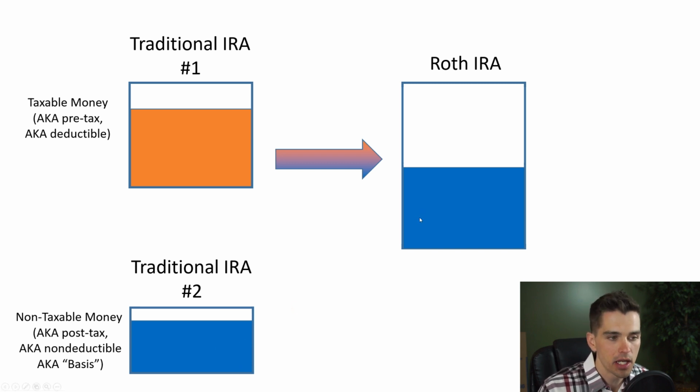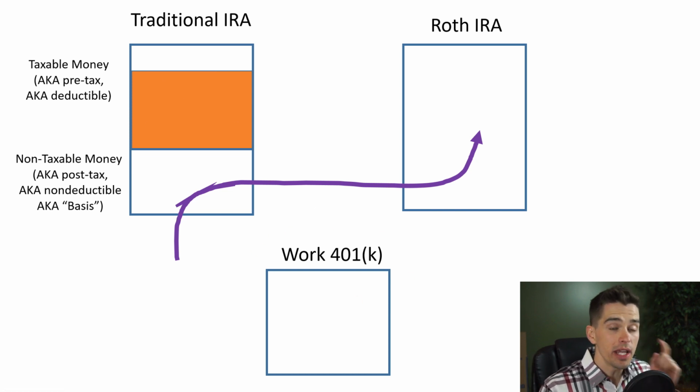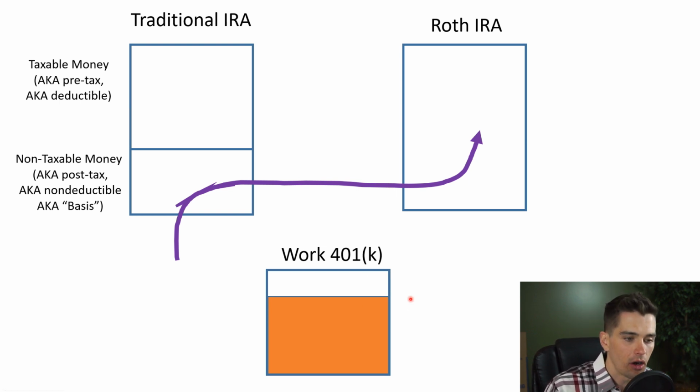If you try to convert this money, you will owe a proportional amount of taxes based on the percentage of this amount versus this amount. But you can do something very similar. You can shelter your pre-tax money in a 401k, not in an IRA. So if your work 401k at your current job allows it, you can do what's called a roll-in or a reverse rollover. The terms are different in different companies. Take all that pre-tax money, put it into your work 401k. Now you've freed up your IRAs. You have no money in your IRAs, no pre-tax money.